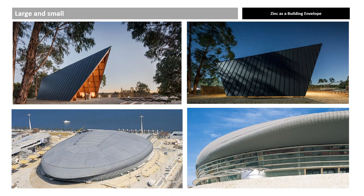And here's two quite different projects, both in Portugal. The top is an outdoor chapel, anthracite standing seam, clad a very, very simple timber structure, but it really effective. And on the bottom is part of the Expo 98, which happened in Lisbon. And SOM architects have clad this large arena in quartz zinc, using some quite complex geometry and layouts.